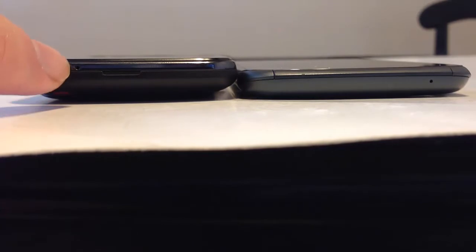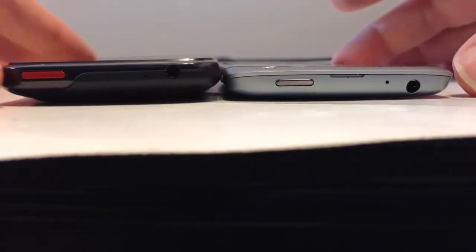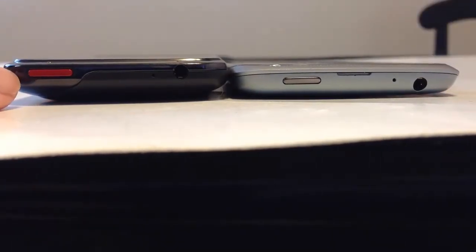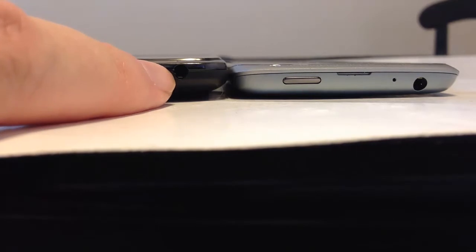Okay, so here we can see that on the bottom of the Droid we have a small microphone hole, a place to pull the back off, of course. Small microphone hole here on the bottom of the T-Mobile. Let's spin these around, and we can see a whole lot more good stuff here on the top. On the top we've got a power button, microphone hole, and an earphone jack. Power button here on the One, and then a microphone hole, and an earphone jack.